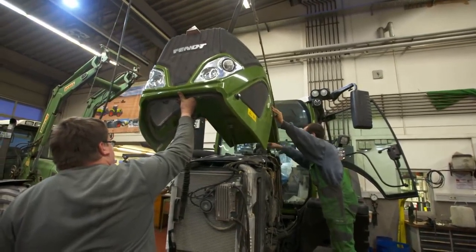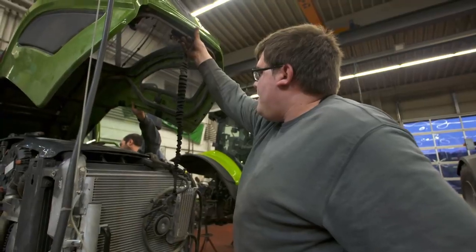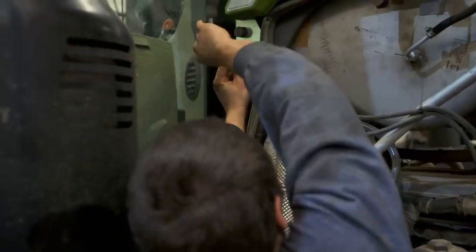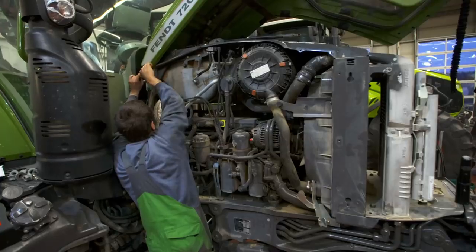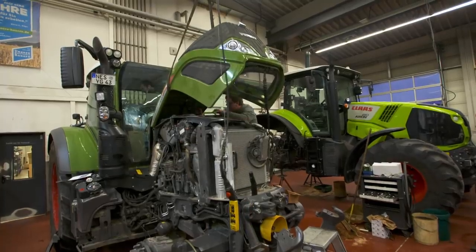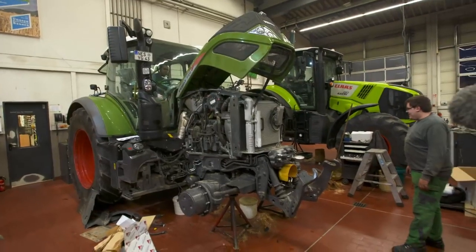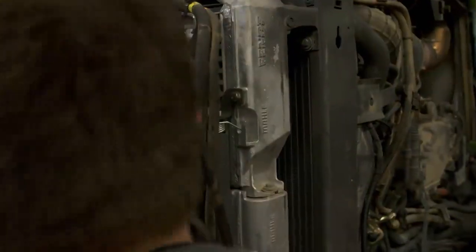The mechanics now fit the bonnet and add all the fluids: cooling water and hydraulic and transmission oil. The engine, which will later also power the mower, is a 185 horsepower water-cooled 6-cylinder diesel. The tractor has a top speed of 50 kilometers an hour and a total weight of 8 tons. The fuel tank has a capacity of 400 liters.